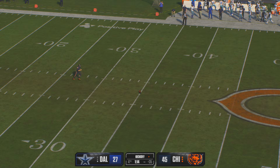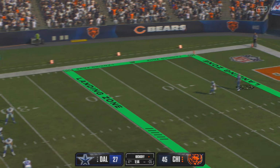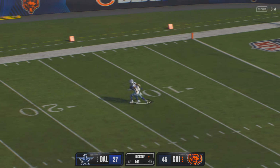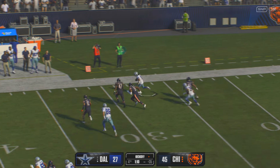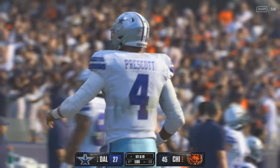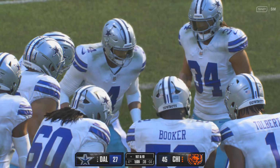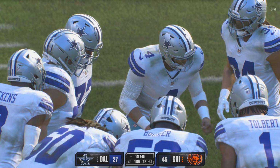Now after the touchdown, here's Santos to kick this one away. And all in all, a pretty solid return. Nearly got it to the 35. They'll mark him down officially at the 34. But time to get another look at this Cowboys offense.